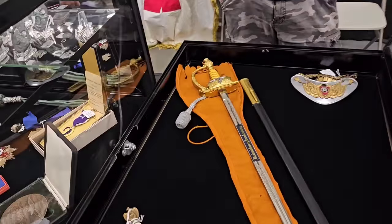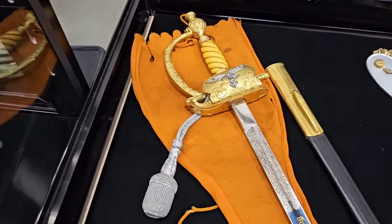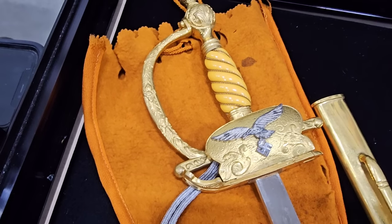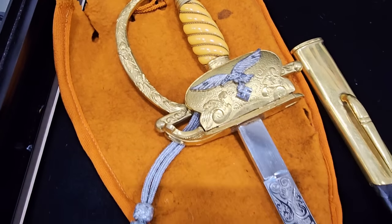All right, he brought a Luftwaffe general sword here. Just check out how beautiful that is. Boy, that thing looks so nice.